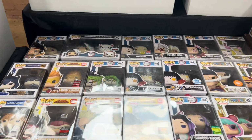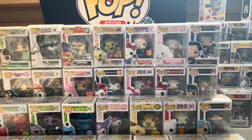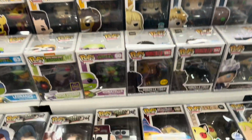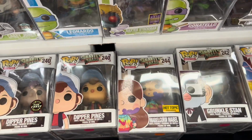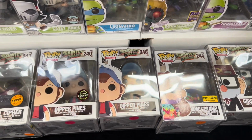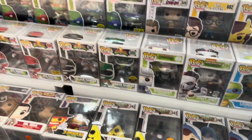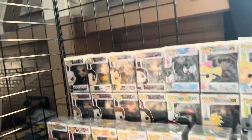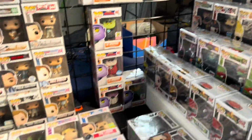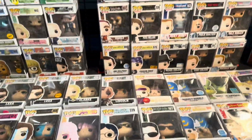Looking over here, we got the new Demon Slayer line, the Commons, and then over here we have a couple Hello Kitty and Cinema Rolls. And then we can see we have some Gravity Falls Pops, including the Dipper Pines Chase, as well as the Bill Cipher Chase. A couple of the original Ninja Turtles, the Power Ranger Ninja Turtles. Up top, we have that beautiful Futurama 2-pack from New York Comic-Con. Over here, we have the Futurama set.